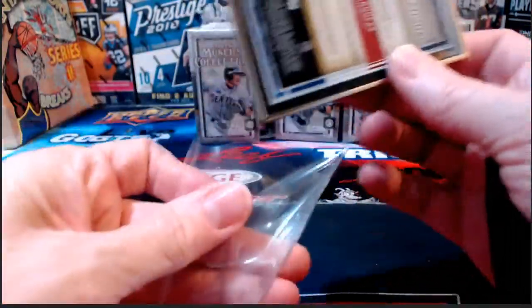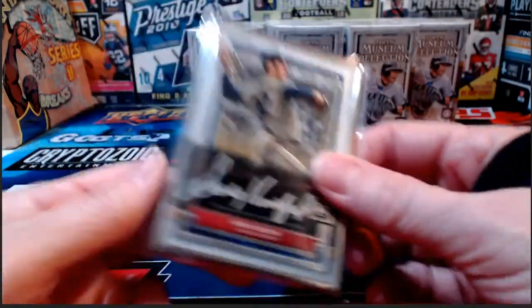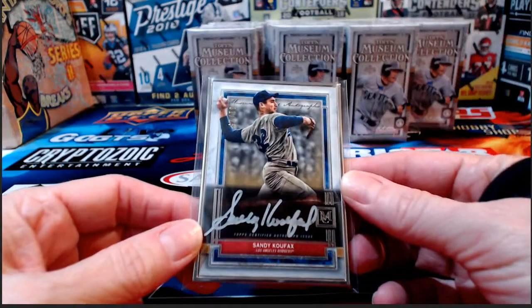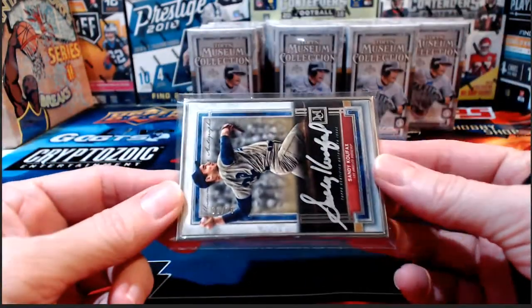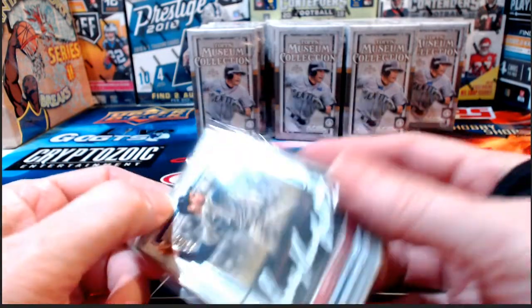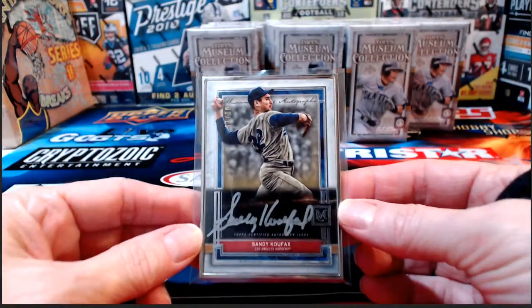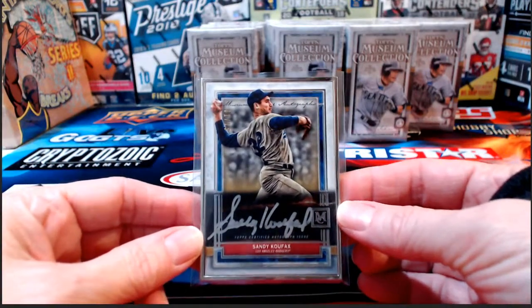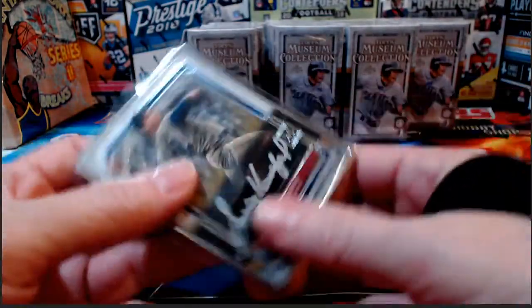And we do, in fact, have not only a framed one, but that is freaking Sandy Koufax, man. Oh, that is nice. Oh, I love starting to break off like this. That is numbered to 15. And Dodgers, you can just go ahead and fold up your tent for the night, because that is a hit, my friends. Framed Sandy Koufax to 15.